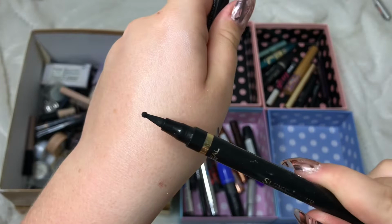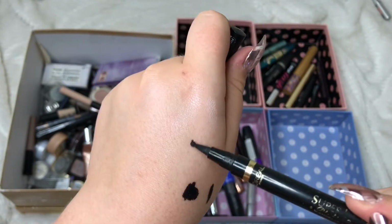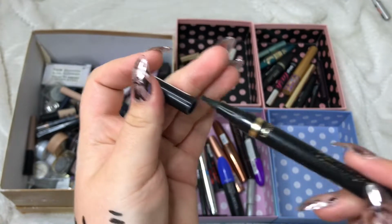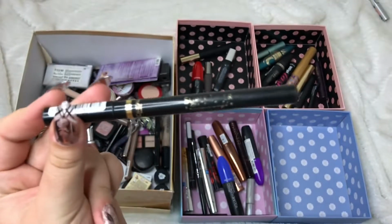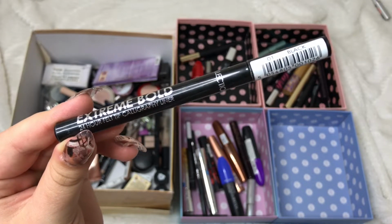As you can see, it's got like a little ball on the end, so it just doesn't really work. Like the lines it creates is quite thick, and I really like thin eyeliner, so this just didn't really work for me. But I don't think I could give that away, so I'm just going to put that in the bin. I also have the Collection Extreme Bold 24-hour felt tip calligraphy liner.